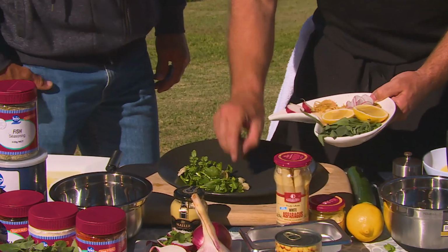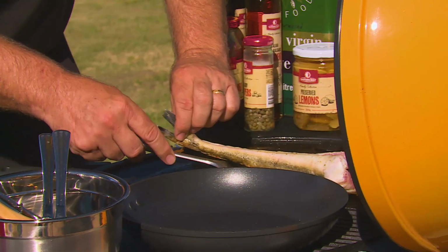You should always do that with your salads, because if you add any acid to your salad and you add it too early, by the time it gets to the table, it starts to sort of wilt and not look too good on the plate. Okay, yep. So I'm just going to check the fish. We'll flip that over. Beautiful.